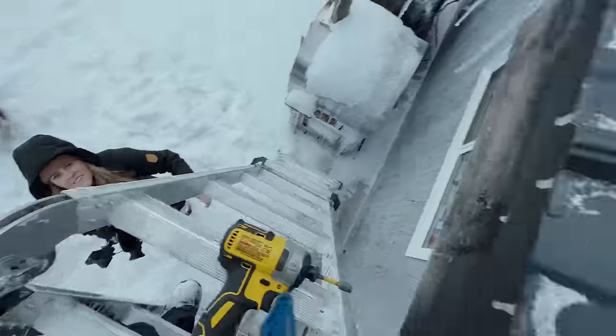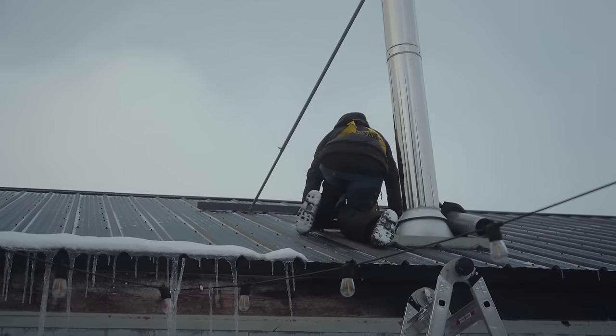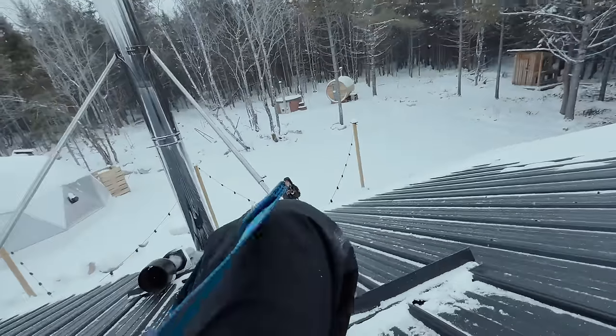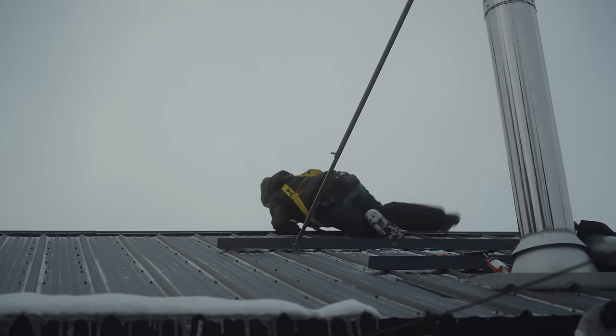Yeah, of course I'm worried. Oh my God, I'm so scared. I got it! I actually can't believe she's up there today. She is so brave. My fingers are numb and I'm not even doing any sort of work. I imagine she's sweating because she's on the roof.